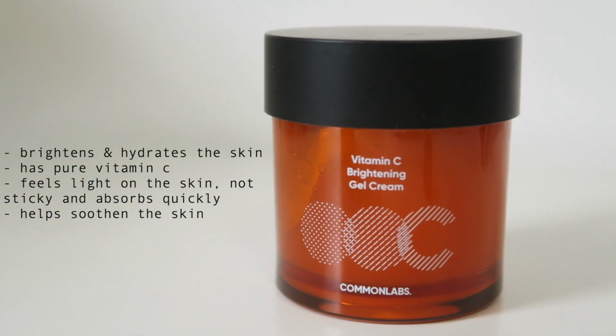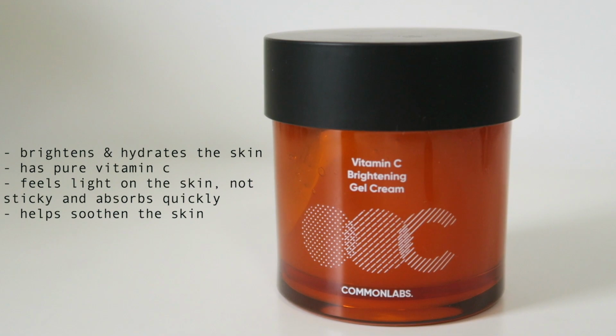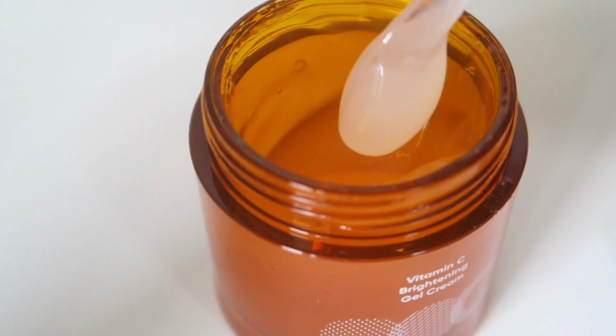This is Commonlabs Vitamin C Brightening Gel Cream. So ito, ginagamit ko talaga siya every day. I really like it kasi very light lang siya sa skin. Hindi siya sticky. Tapos yun nga, it has vitamin C. It also is brightening and hydrating on the skin. So okay siya. Sobrang nakaka-fresh. And guys, pag inamoy niyo yung product, as in sobrang bango niya. And literally smells like orange, so it smells so good.